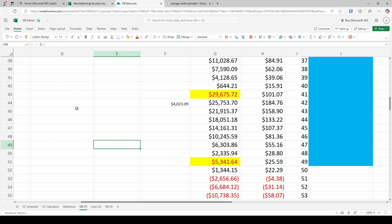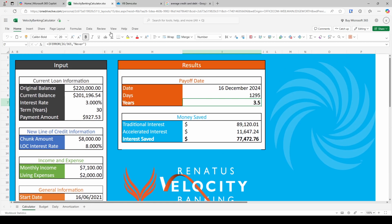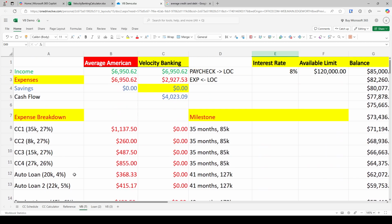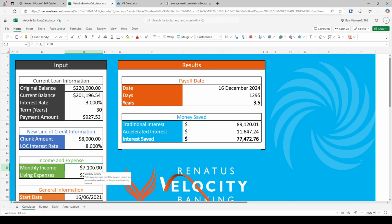All right, so let's just open up the velocity banking calculator so I can just do this. And did I already do it? I don't even know if I did it, or maybe not. I've got to update the figures. So 6950.62. We'll do a $7,000 chunk. I don't think it'll make that big of a difference, right? See, that was like a $10 difference.